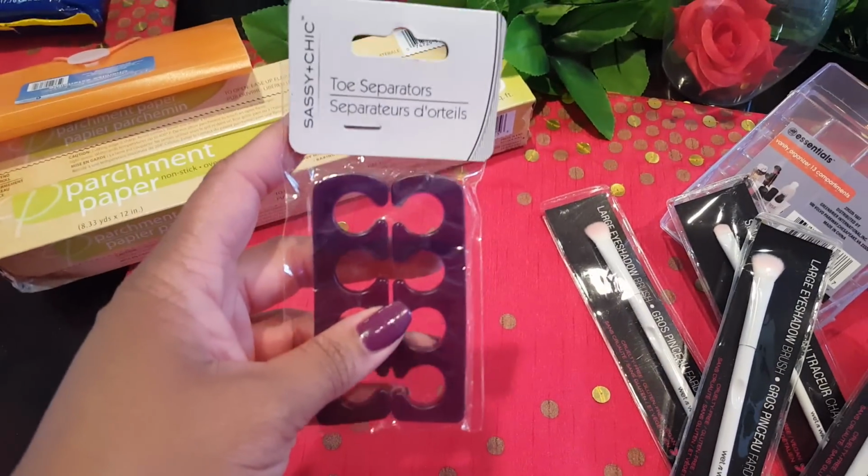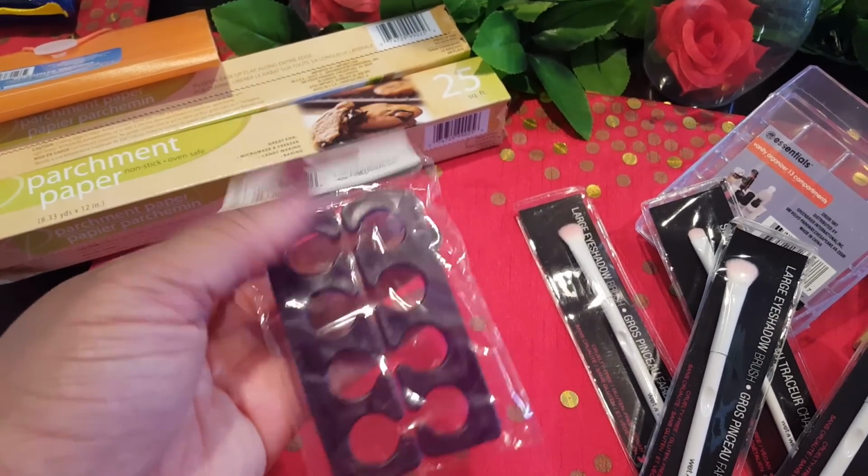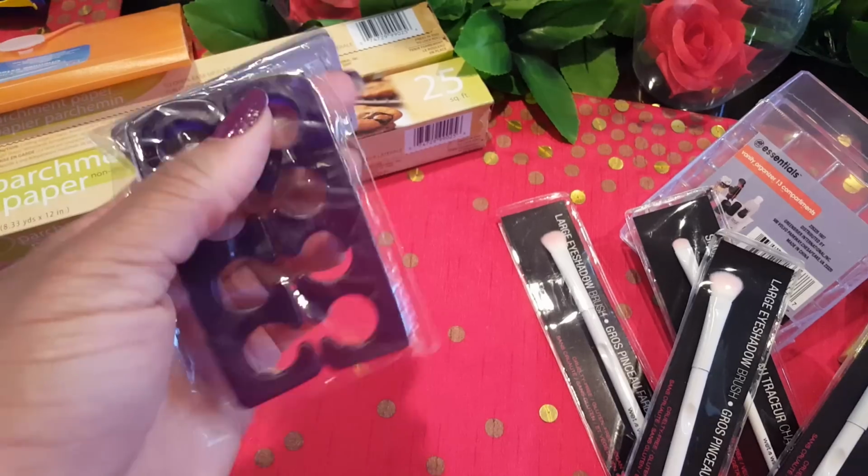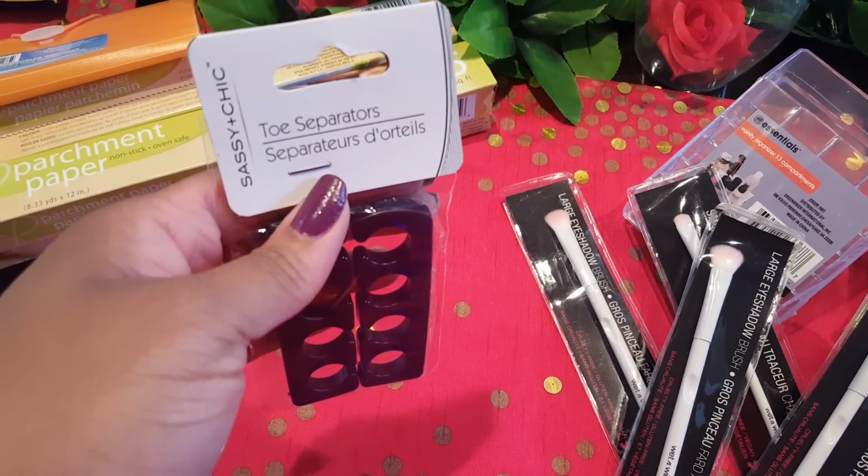Picked up some toe separators because mine have seen better days. These are silicone, so I'm hoping that they will last a little bit longer than the foam ones that I'm working with right now.